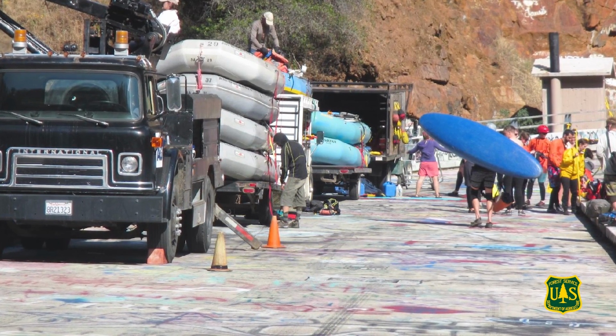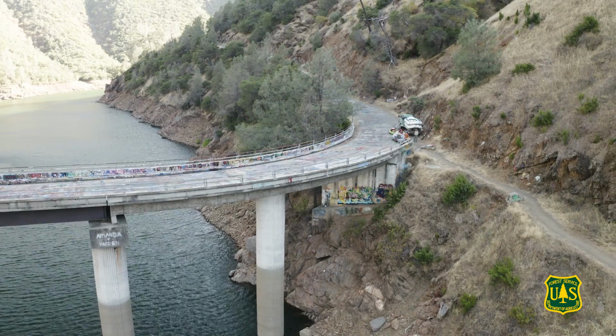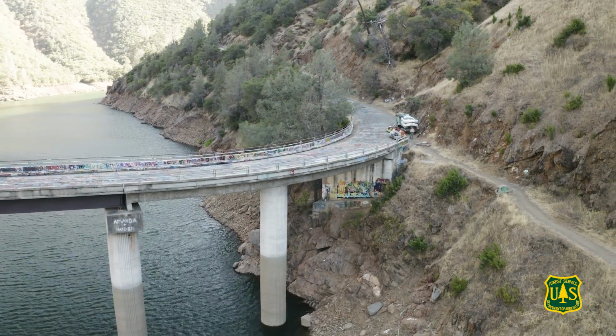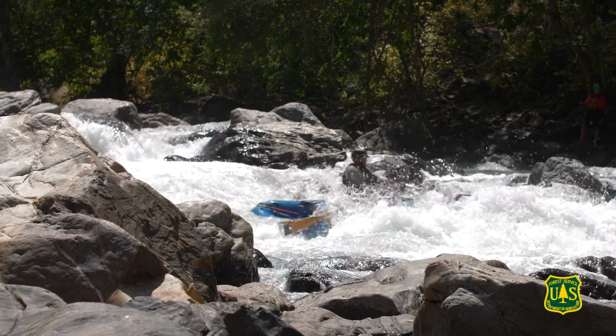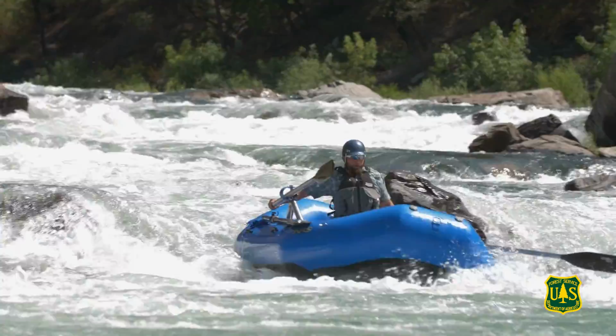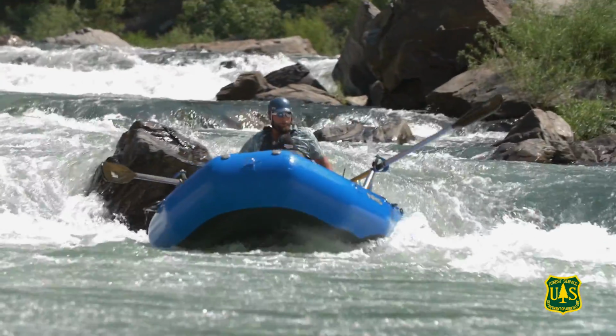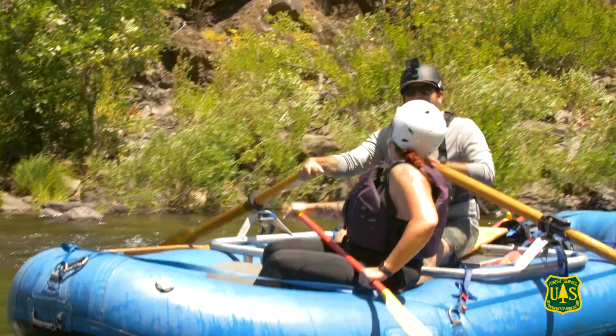Make sure when arranging a shuttle that your vehicle will arrive on the day you take out. Vandalism or destruction of vehicles can occur. Following these guidelines can result in a wonderful experience while boating the Tuolumne River.